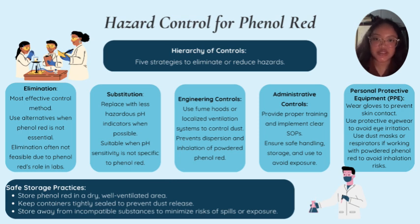Beyond these controls, safe storage practices are essential for preventing accidental spills or exposure. Phenol red should be stored in a dry, well-ventilated area away from incompatible substances. Ensuring containers are tightly sealed will help prevent the release of dust into the surrounding environment, further reducing exposure risk.